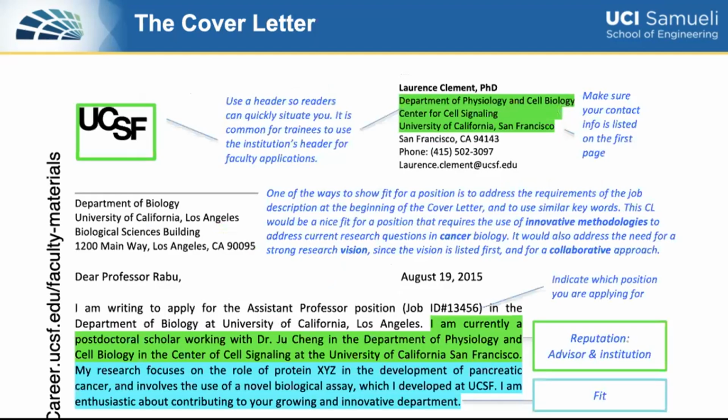You want to make sure that you have your header, and it's fine for your header to be where you are currently. So you're either a postdoc or a graduate student, use the header of your institution. You want it to be clear who you are and how they can contact you. So all of this should be current.